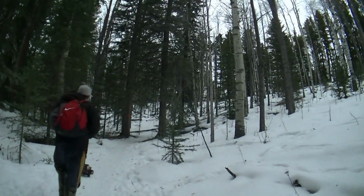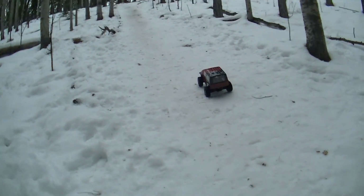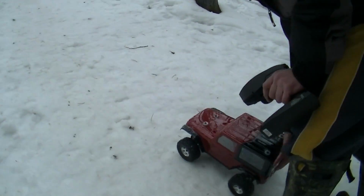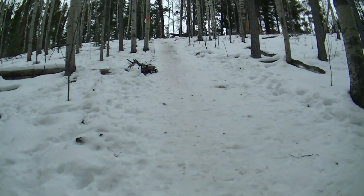Let's go up that hill. Last time, no one made it. We'll see how it goes here in a moment. So last time we were here, this is the hill. Yeah, you got to be foot to the floor from the get-go, and use momentum. As soon as you lose momentum, you're screwed. Or screwed no matter what. Wow. Maybe throw a couple rocks on the chassis, give it some weight.